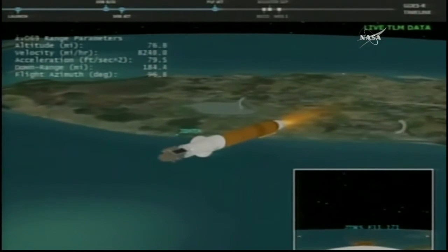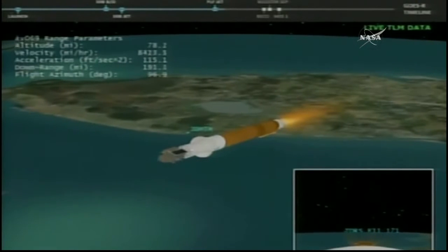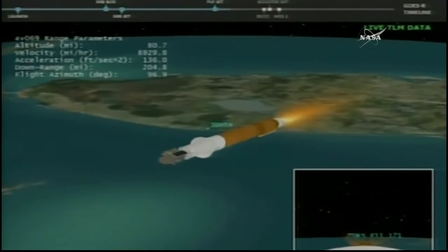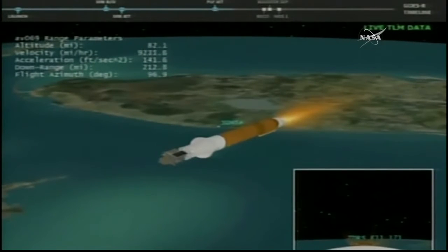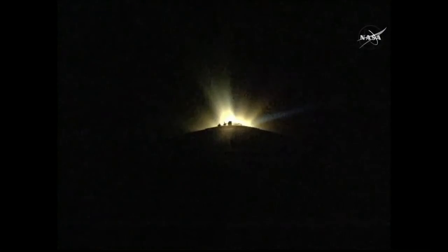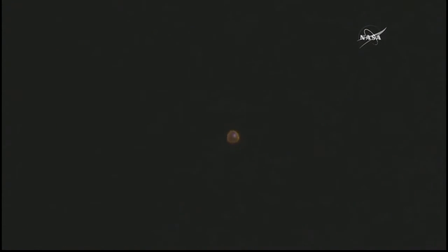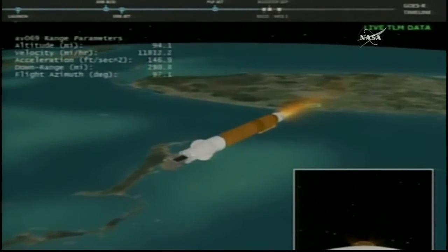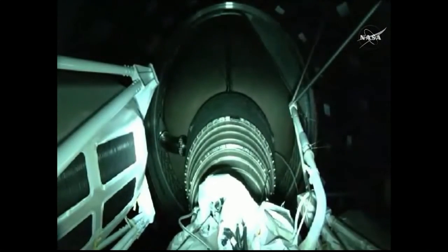3 minutes, 42 seconds into flight. And we have throttled back up. Next, approaching our 4.6 G constant acceleration. And we have begun to throttle. Boost phase cooldown is underway. About 30 seconds away from booster engine cutoff. Standing by for booster engine cutoff. And we have BECO. Engine shutdown looks good.